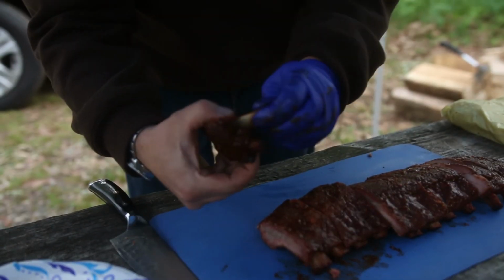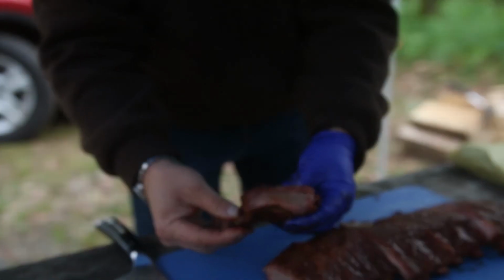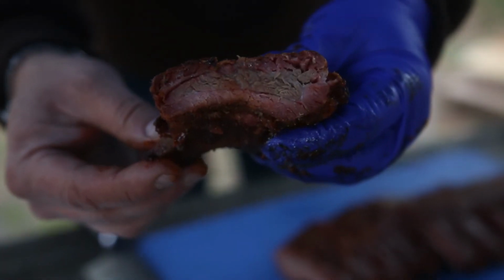You want to see these things just kind of come off the rib? And just a little smoke ring right there. Look at that. That's our dinner tonight. So I know y'all are officially jealous. We're fixing to turn this camera off. We're gonna put some of these on a plate and put that in our bellies.